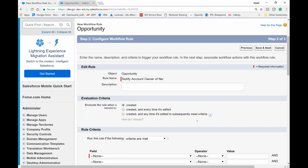If you went in and changed the number, it's going to fire. The third option, created anytime it's edited to subsequently meet criteria, is only going to fire if the criteria that we set below goes into that state. So even if you change a date on something, if it's not part of the criteria, it's not going to fire this workflow. So these are important distinctions to make here.